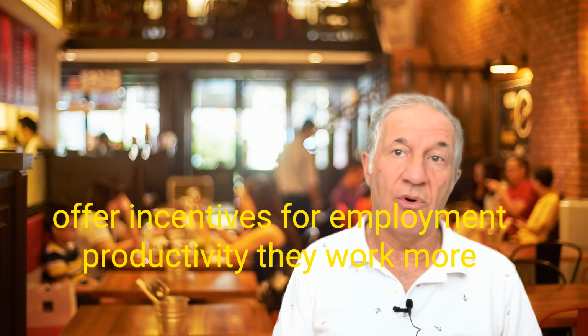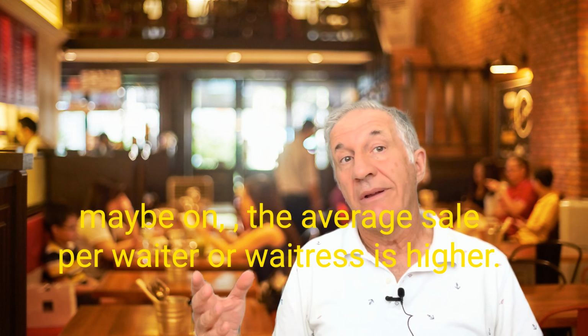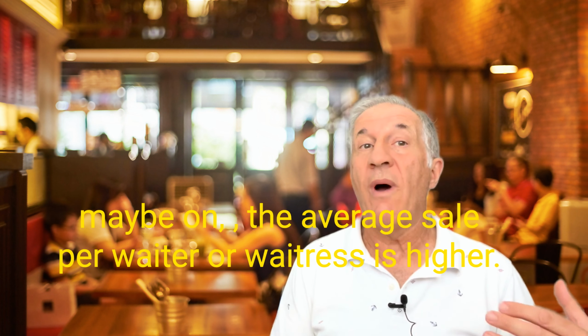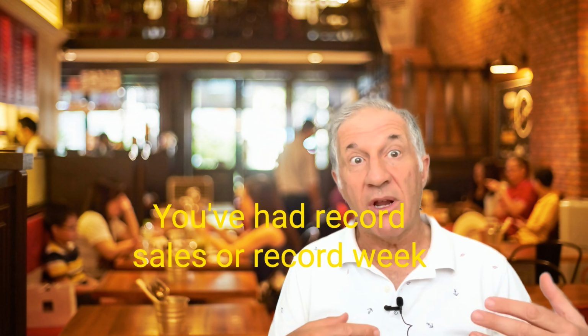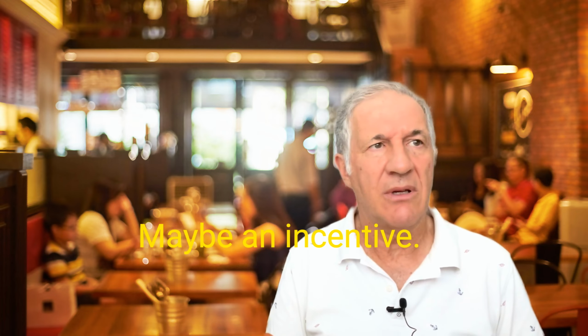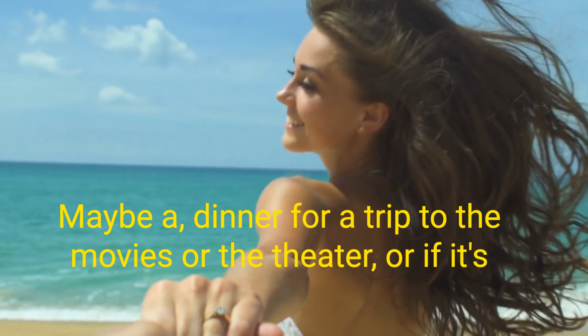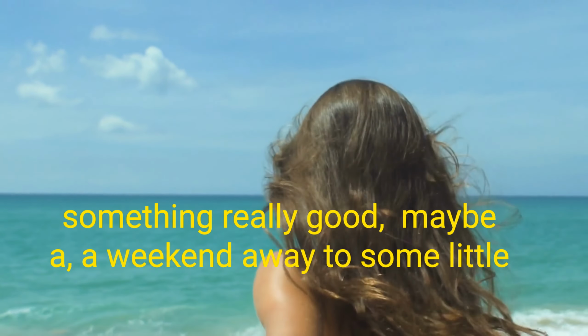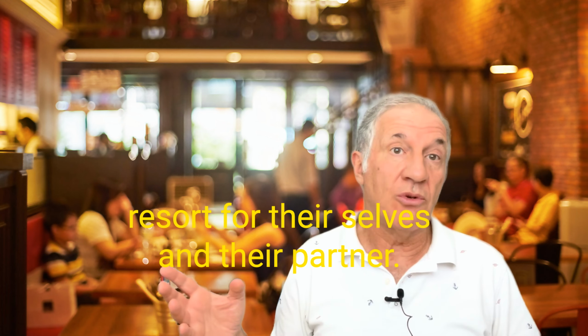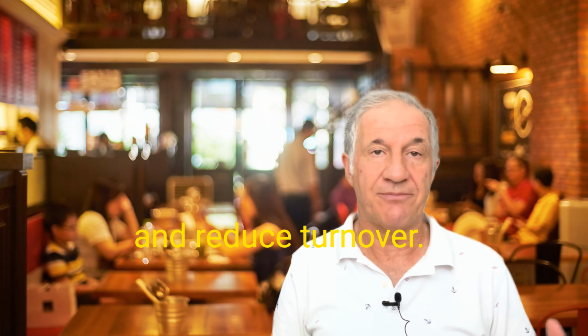Simple maths. Offer incentives for productivity. They work more, maybe the average sale per waiter or waitress is higher. You've had record sales or a record week or something like that. Maybe a little incentive, maybe a trip to the movies or the theatre, or if it's something really good, maybe a weekend away to some little resort for themselves and their partner. By rewarding employees, you'll improve morale and reduce turnover.